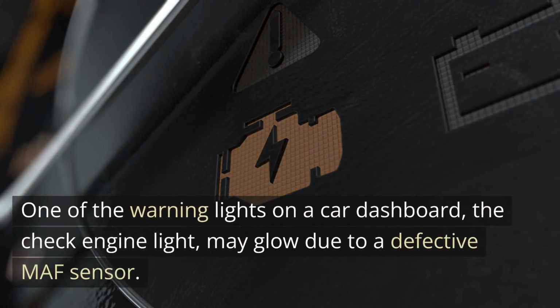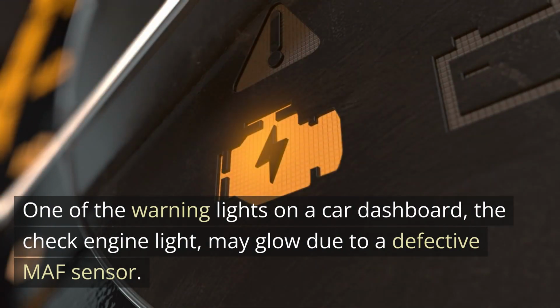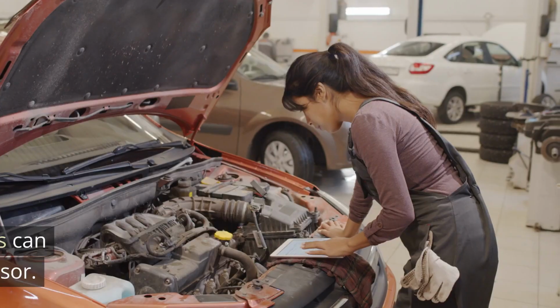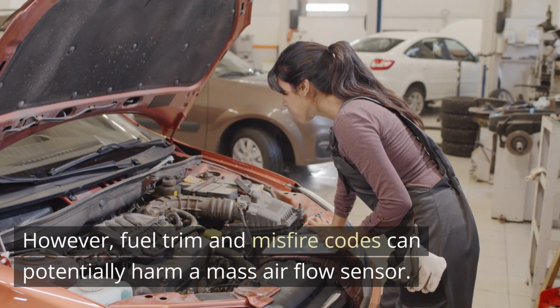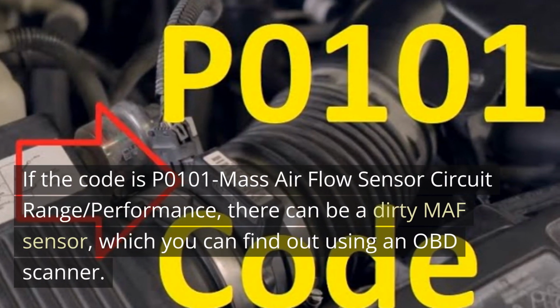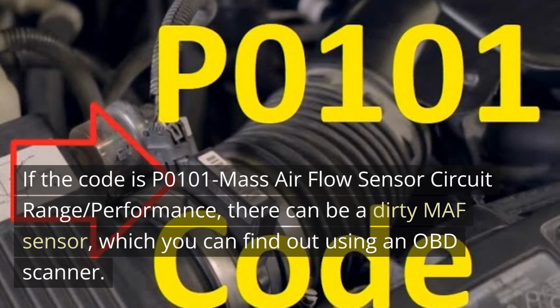2. The check engine light is on. One of the warning lights on a car dashboard, the check engine light may glow due to a defective MAF sensor. Circuit diagnostic error codes might be to blame for this. However, fuel trim and misfire codes can potentially harm a mass airflow sensor. If the code is P0101, mass airflow sensor circuit range performance, there can be a dirty MAF sensor, which you can find out using an OBD scanner.